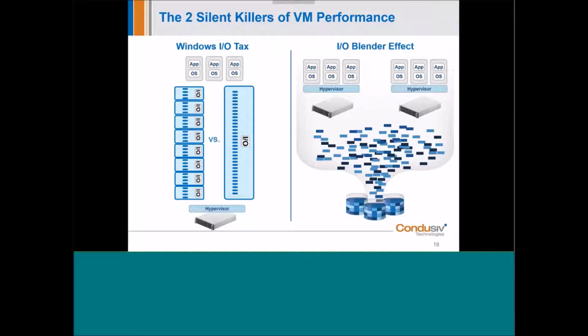And we call it a Windows I/O tax. It's a tax on your performance. And it generates increasingly smaller, more fractured I/O over time. And this causes an IOPS inflation and further amplifies the problem of randomization at the hypervisor layer from the I/O blender effect on the right, because you now have even more noise and more randomization.